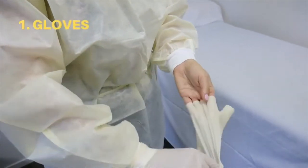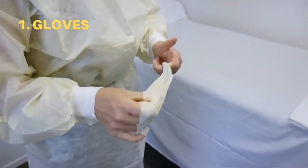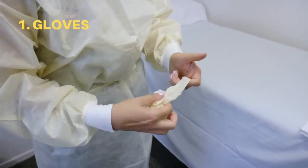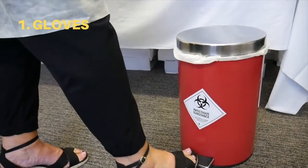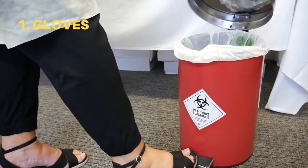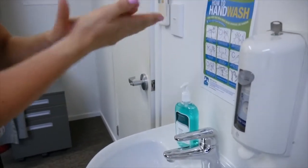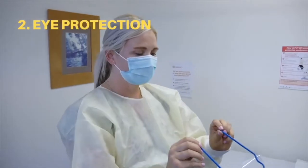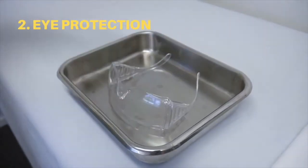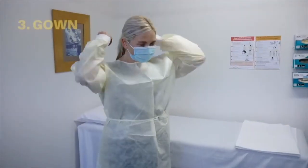Peel off first glove. Hold removed glove in gloved hand. Slide fingers of ungloved hand under remaining glove at wrist and peel off second glove over first glove. Discard gloves in a clinical waste container. Perform hand hygiene. Remove eye protection from the back by lifting earpieces. If reusable, place in designated receptacle for processing, otherwise discard in a clinical waste container.